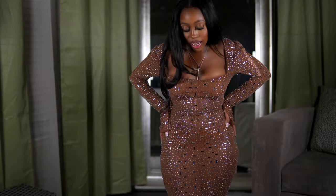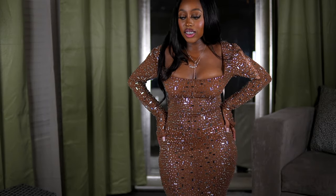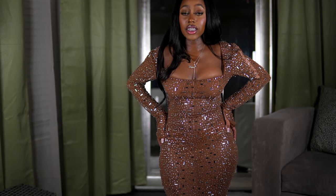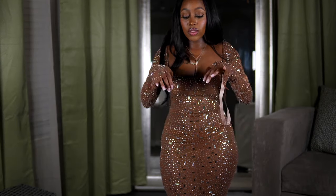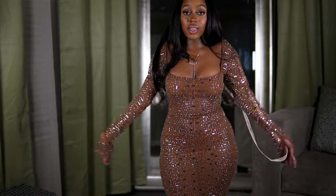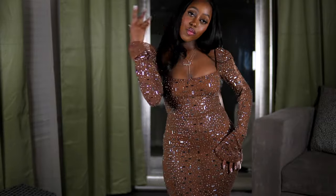I would definitely say that you can size down from your normal size in this dress. The models, all of them that I saw, I believe they were all wearing a size 0. This dress is a size 4, but for me, I would just go with the size 2. Alright, you guys, on to the next outfit.